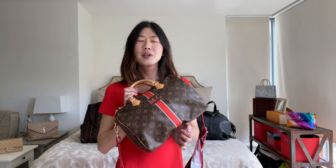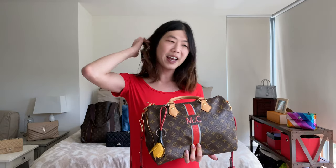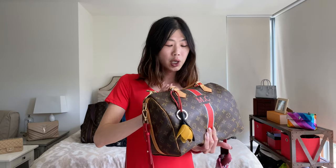I got this bag around 2015 or 2016, and I got it mainly because I wanted a new travel bag. All my bags were all full leather and very heavy, and I wanted something that was canvas and light, and that I could carry crossbody, and also have a top zip because it's a travel bag, so I wanted it to be a very safe, durable, and lightweight bag. And the Speedy seemed to fit all the boxes for me, except I, at the time, did not realize that Vachetta would patina and would show some watermarks.